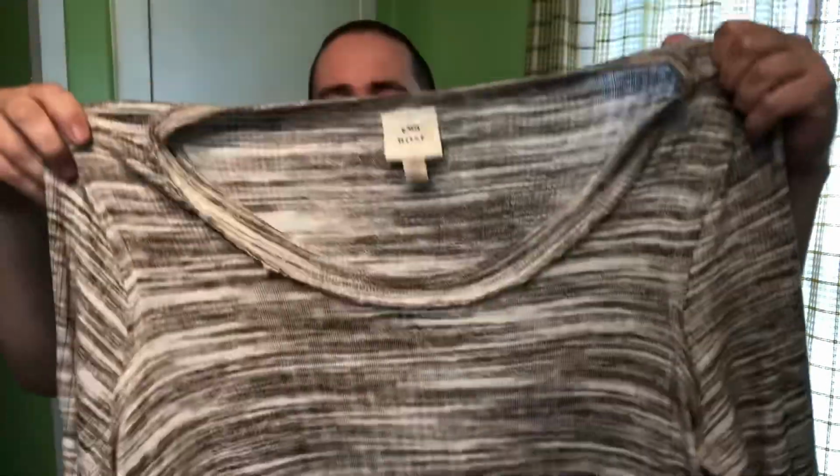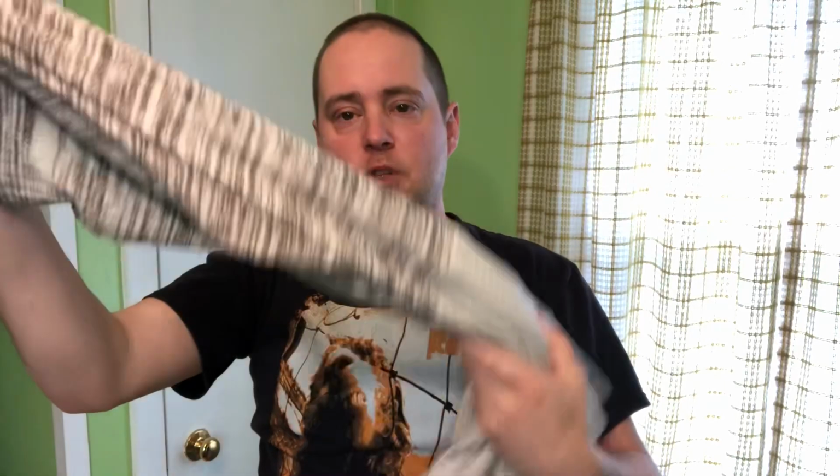And okay, more J. Jill. This is in a 1X, and this is the Love Linen collection. Nice little pattern there. Sold a lot of J. Jill linen stuff. That's probably 25-ish. Easy sell. Same as this, Knox Rose. Just a nice, pretty standard offering from Knox Rose, but in an XL, this will sell for 25, 30, no problem at all.